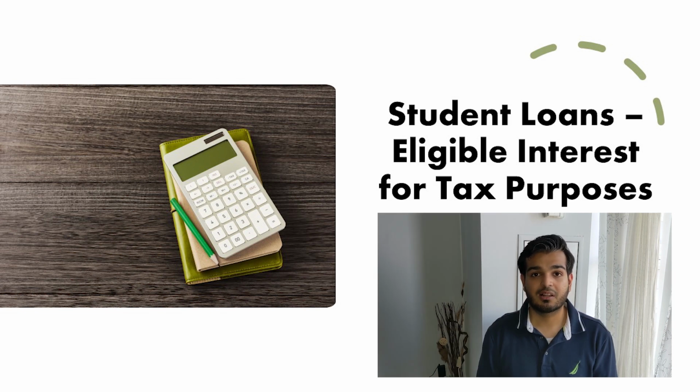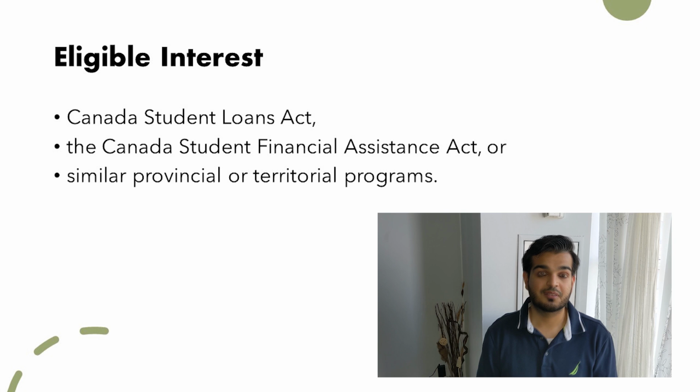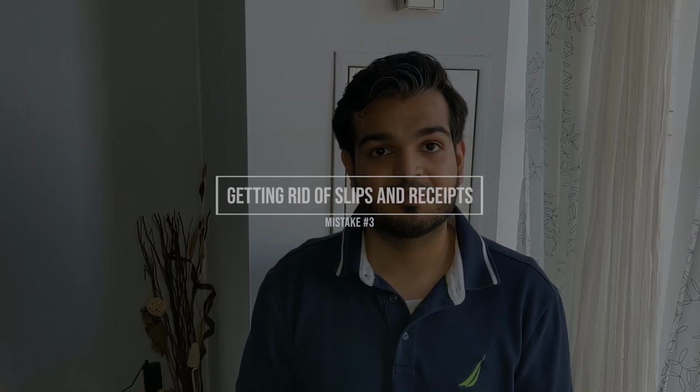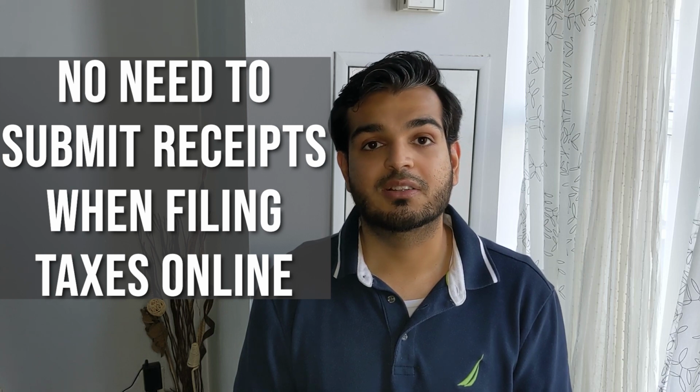Similarly, some students try and claim the student loan tax credit on interest they paid on personal loans, student lines of credit, or even foreign loans. These forms of borrowing are not eligible for the student loan tax credit. Mistake number 3, getting rid of slips and receipts. With online tax filing so common, taxpayers don't need to submit receipts or slips along with their electronic tax return.